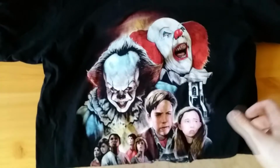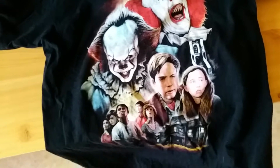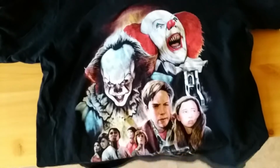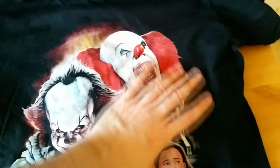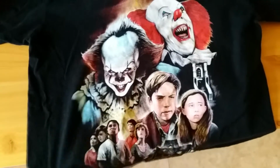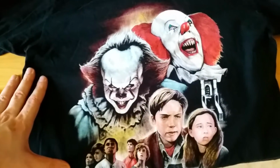I just turned 30 years old, and he sent me this t-shirt, and I was flabbergasted because I didn't recollect ordering this myself. So I was like, who the hell ordered this? But yeah, thank you, Paul. Thank you so much. I love this shirt. Beautiful print. This was a 72-hour limited edition from terrorthreads.com, I think.